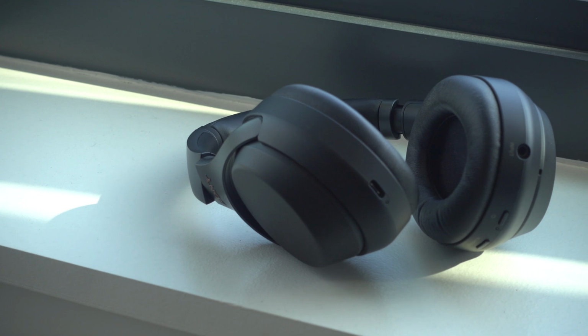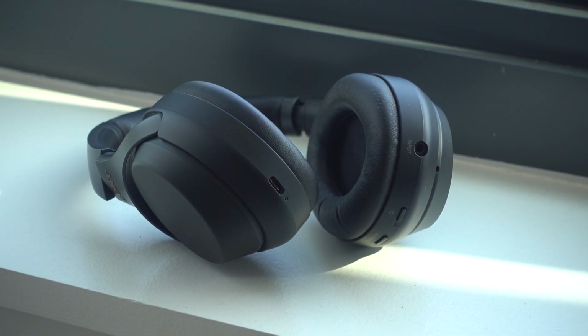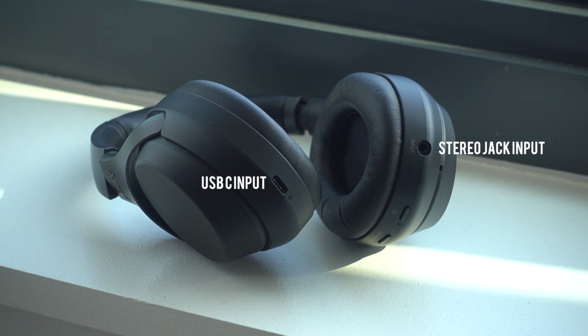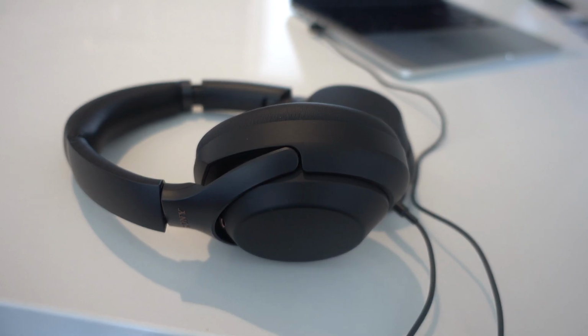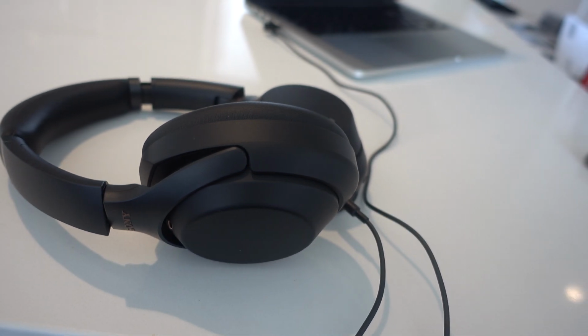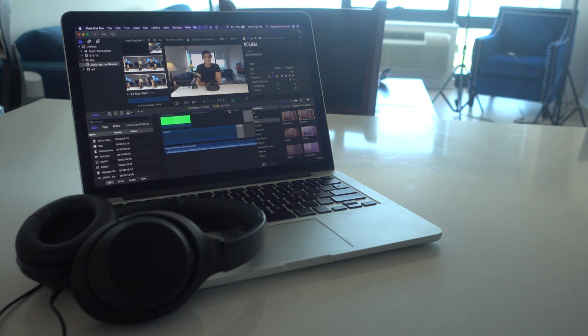The chassis features a hard plastic design with a soft touch material, making them feel a lot more premium. And we also get a stereo mini jack input as well as USB-C for charging. These headphones can be used with a wired connection that doesn't consume the battery, although they just don't make use of active noise cancelling and won't sound as loud when they're turned off. So irrespective of whether you're using these wired or wireless, make sure the headphones are actually turned on if you want to make use of active noise cancellation, which you should.